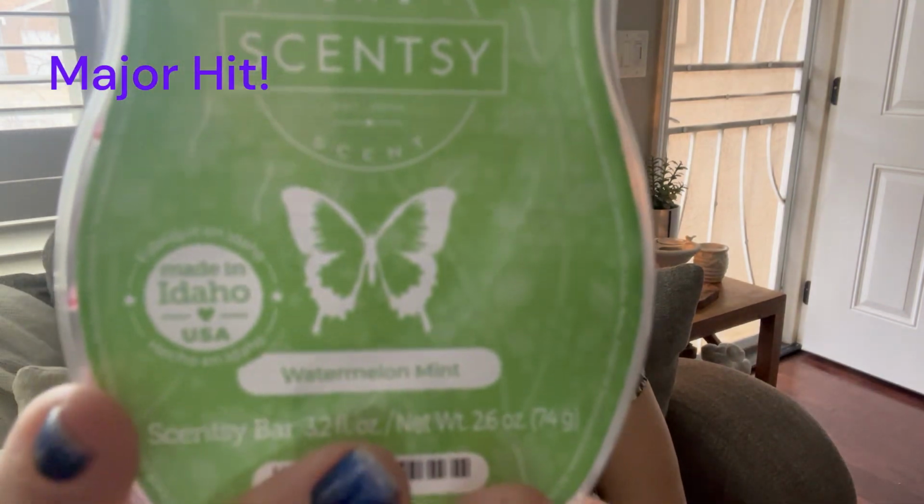I love it. Not in my Scentsy Club because I'm an idiot, but I did do a major stock up the last time it was available in a flash sale, so would definitely be a repurchase, would definitely go into my Scentsy Club if it ever came back. Love that one. I can't get enough of it.